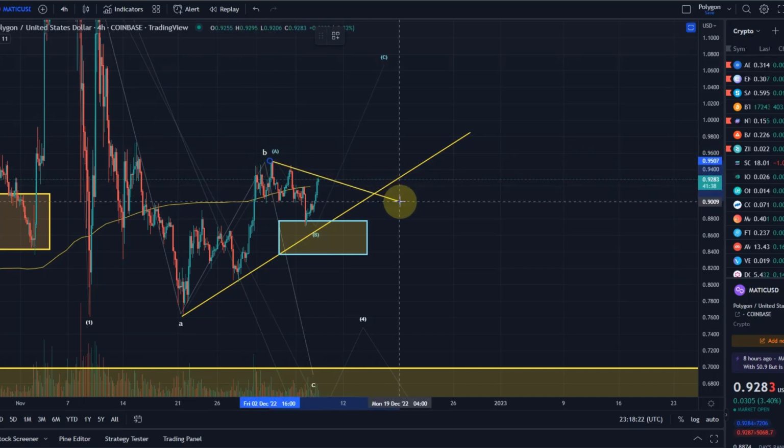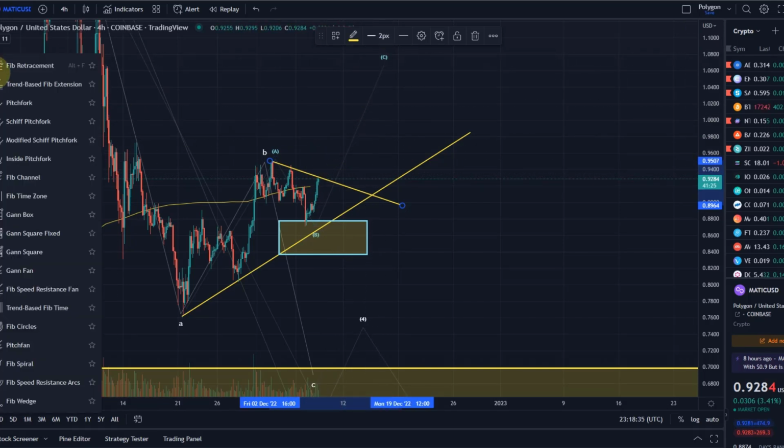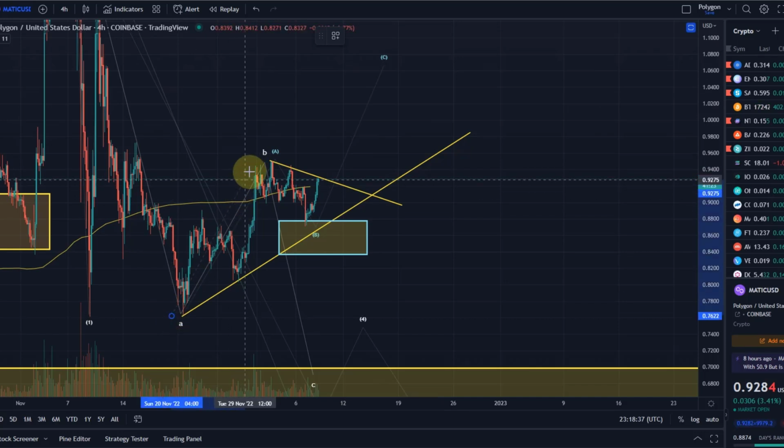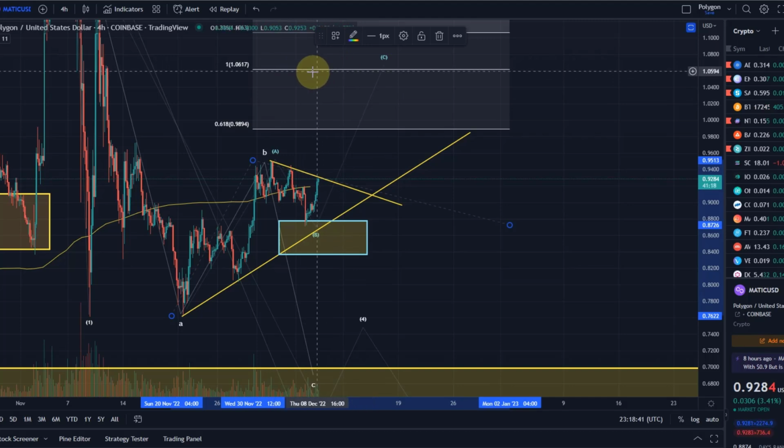As you can see here, we've got basically three touch points now. And if we break above the current high at 93 cents, I think then it can take us to $1, maybe $1.05. Or let's actually measure that, because if this is an A wave, this is a B wave, well, it actually could take us to $1.06.